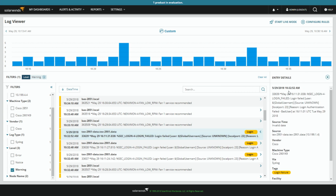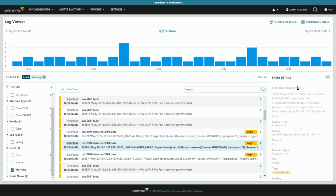And on the right-hand side here, you'll notice the event details, which will actually show you more information. Obviously there's only so much information we can show across the main screen here. Click on any event and you can view more information there on the entry details.